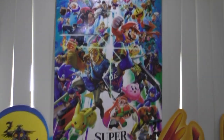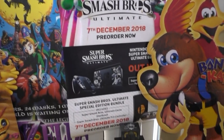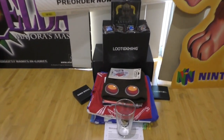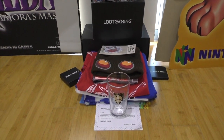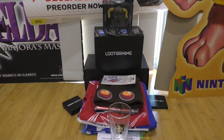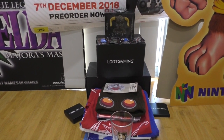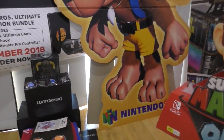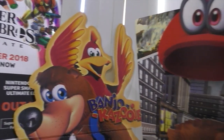Got this massive Super Mario Smash Ultimate poster down the bottom here. I've got a whole stuff of Loot Gaming shirts and key rings and cups and all sorts of different things, and I'm planning sometime this year to give all this away. I don't know if I'm going to do that on my Instagram page, my Facebook or YouTube, so stand by on that. My Banjo-Kazooie standee, which is in pretty decent condition.